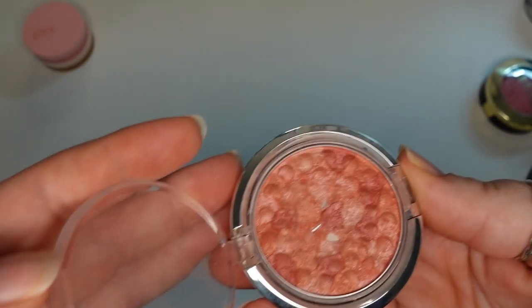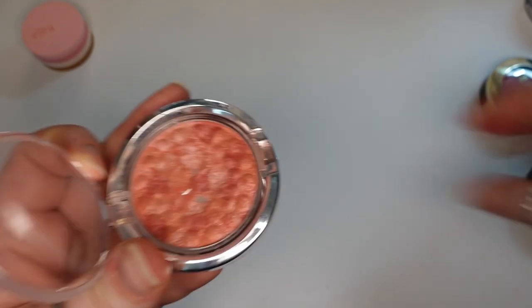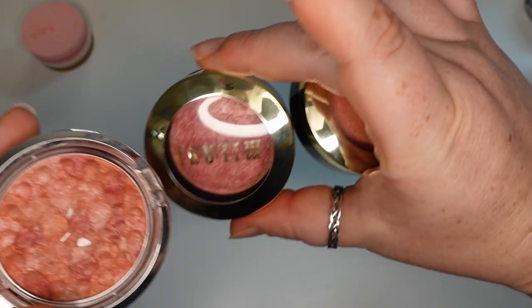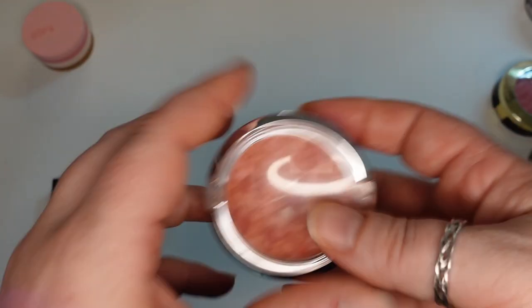I also really like this one. Like, you can't go wrong. It's an inexpensive option. It's that kind of orangey with pink pearls in it. So it's just this really cool color. It's almost like it comes out the combination of these two shades, and really good staying power. So I don't know if they make this anymore, but I really enjoyed this. Still do.